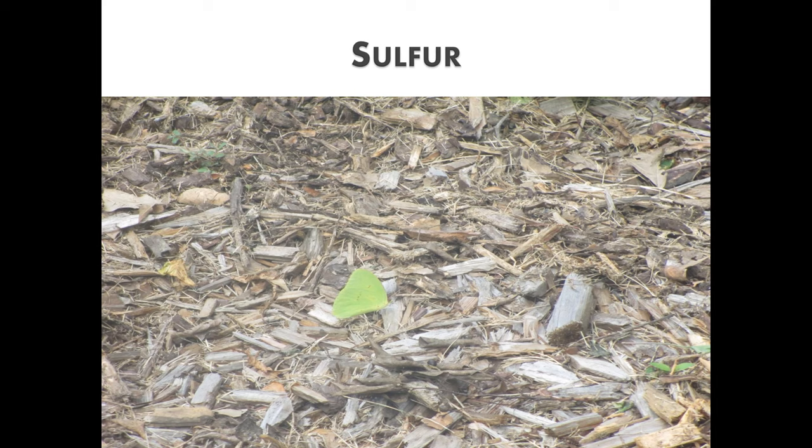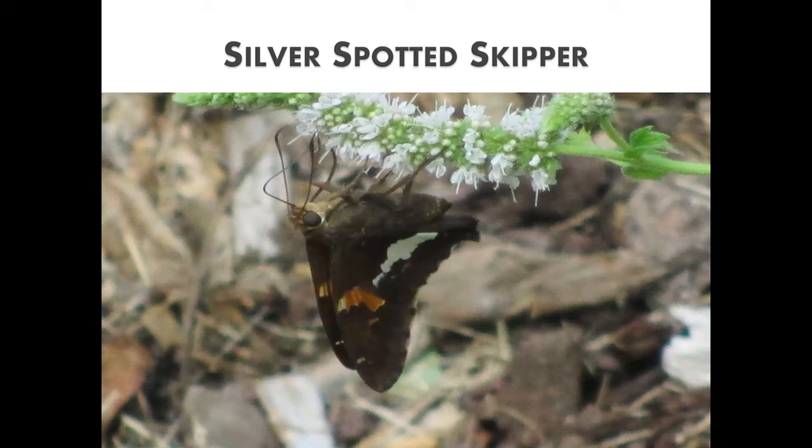You'll also see a silver spotted skipper, which is just a small kind of brown butterfly, but it does have the white and the orange on its wings. And they love our apple mint when it blooms. And that's a photo there of a silver spotted skipper getting the nectar from the apple mint blossoms.